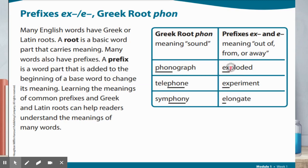Exploded. When something explodes, it gets all the way out of proportion or it gets all the way away. So, out of or away. Exploded gets out of. So that's why it makes sense that ex is the prefix for exploded. Experiment is something that comes from something else. So it only makes sense that experiment comes from the prefix meaning from.